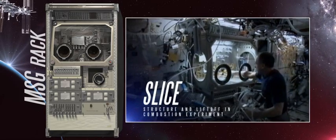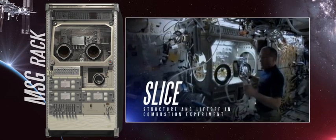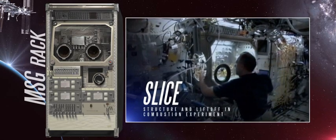The Structure and Liftoff in Combustion Experiment, or SLICE, utilizes the MSG to study and work with fire in microgravity.